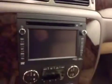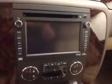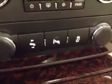Garage door opener. Comes equipped with OnStar. We've got a touchscreen AM FM radio with CD player, auxiliary USB capabilities. It also has navigation and backup camera. Dual zone electronic climate control. Power adjustable foot pedals, park assist and traction control.